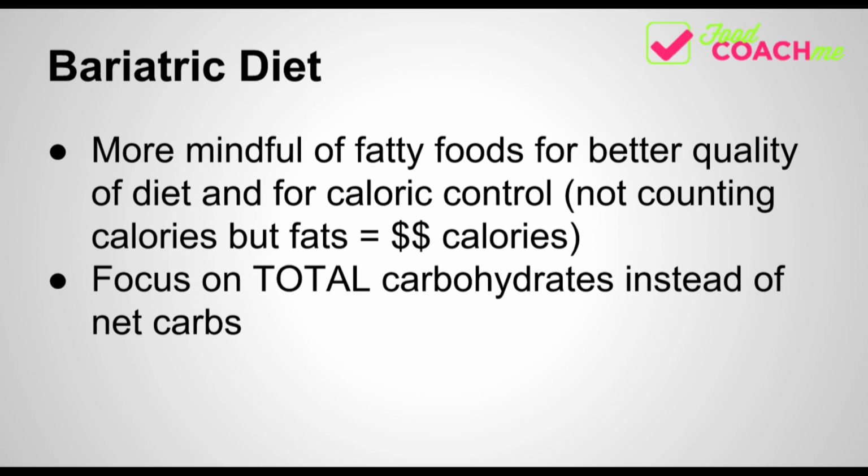We also focus on the total carbohydrates instead of net carbs. So there's no subtracting, there's no moving numbers around. We just look at the nutrition label and say, what is the total amount of carbohydrates that would go into my body if I ate this? A little bit different from Atkins.